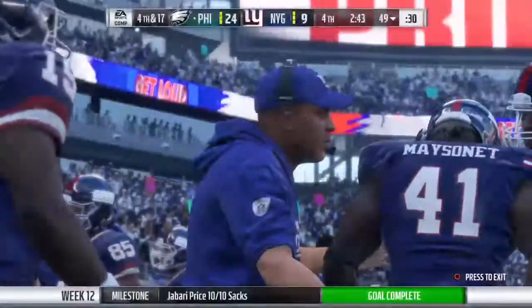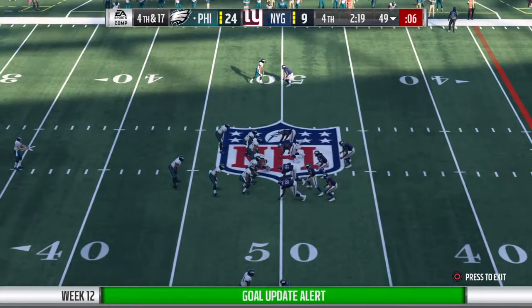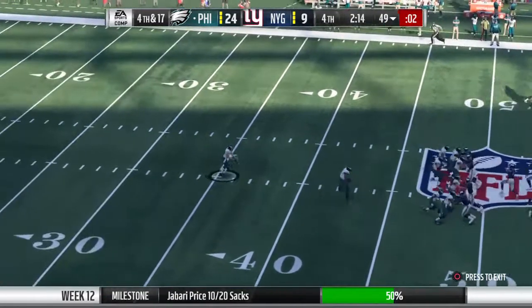That's certainly playing down and distance very well by the defense, isn't it? Take whatever you want underneath, by all means. The Eagles send out their punter now. He's been terrific so far.